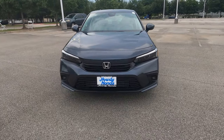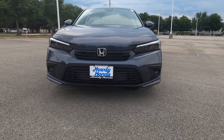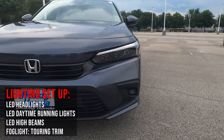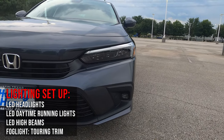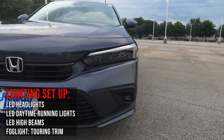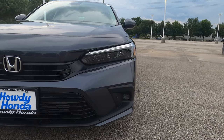Now, while we're at the front, we should probably talk about this grille, because that is a definite change from previous generations. And then that brow. I like this brow. I like these eyes. They have some attitude to them. You've got a full LED setup here. So LED daytime running lights, LED headlights, LED fog lights. Then you have auto on/off high beam and auto on/off headlights, right? So a full complete setup. It's stylish. It's kind of cool, right?